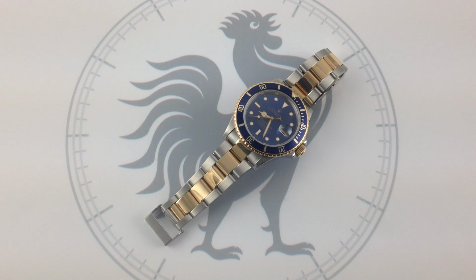Today, we're looking at a classic from back in the day. You were looking at the Submariner in transition. This is the Rolex 16803. This one takes you back to the dawn of an era, not just the first two-tone Submariner, but an undisputable icon of the 1980s. That's right, during the Gordon Gekko era, this was the hottest ride on your wrist.